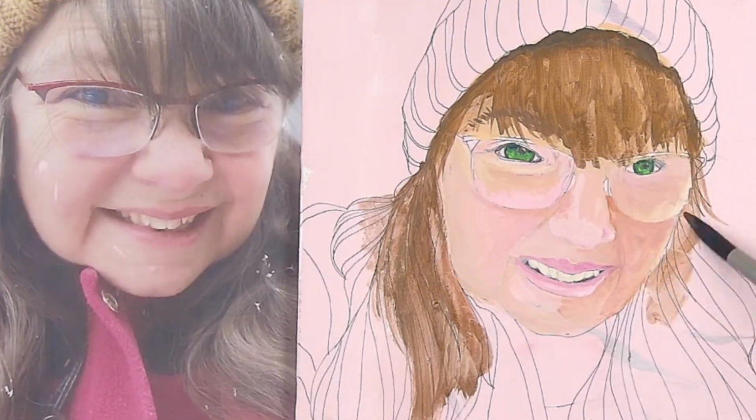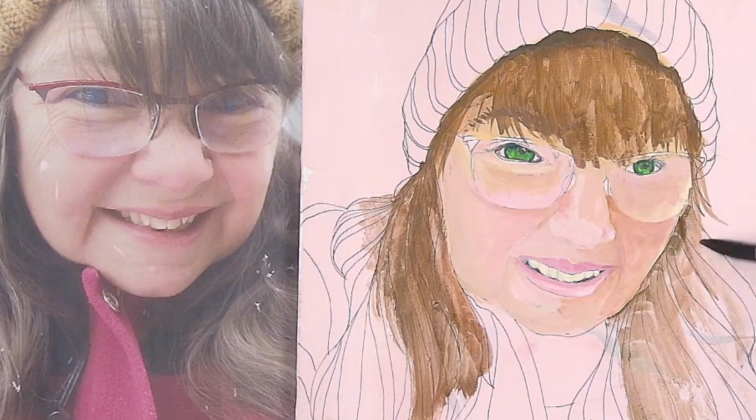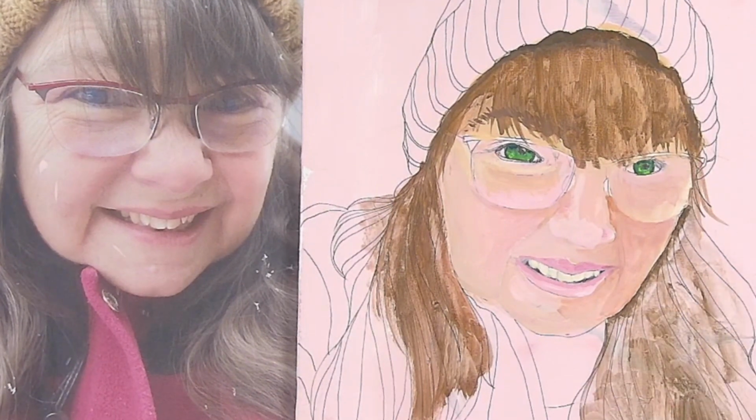Again, you paint over lines, you start making up lines. That's all part of making it art, right? Now, this is a representation of me. It actually looks fairly close. I mean, if somebody saw that and saw me, they'd probably figure out that it was a picture of me.